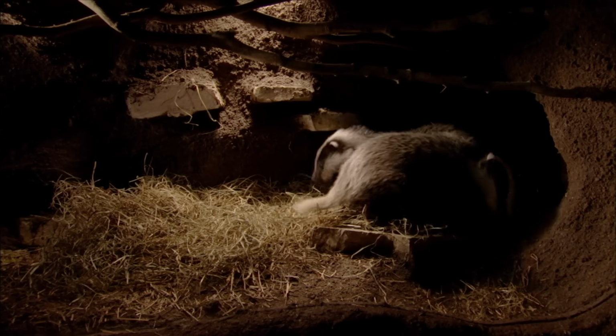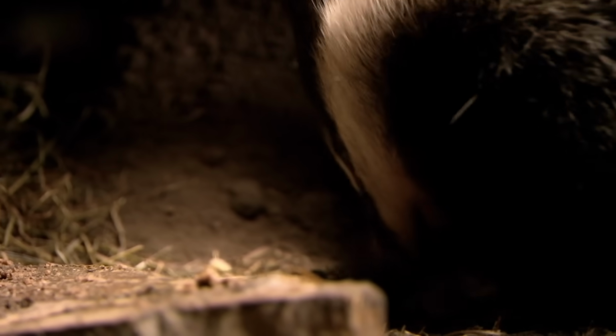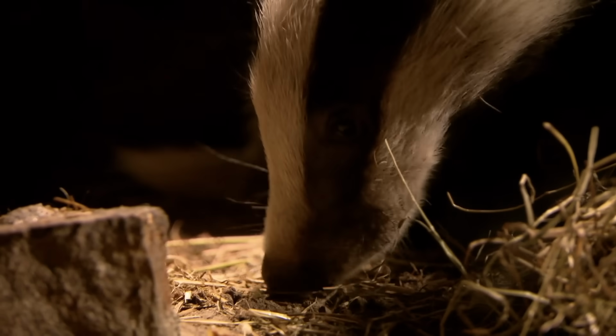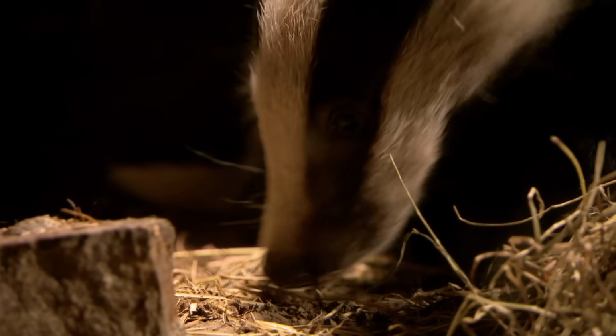Our badgers now seem properly settled in their new residence. They've bonded as a group. Now they'll need to develop skills they'll need for encountering other badgers. And if you look very carefully at their face, you can see they've got these very long, quite broad snouts. They've got big noses, that's what it comes down to.